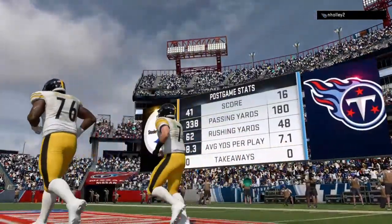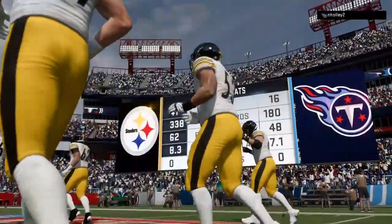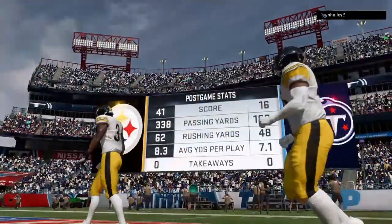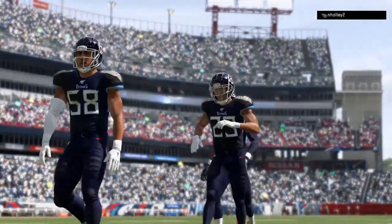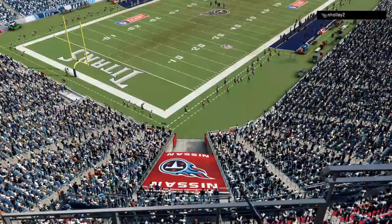So for Pittsburgh, not much to complain about here. They come in and steal a victory in a tough place to play on a Sunday night. And they will head back home next week. Meanwhile, for the Titans, they obviously fall to 0-1 with the defeat. And they'll be on the road next week for a matchup with the Baltimore Ravens.